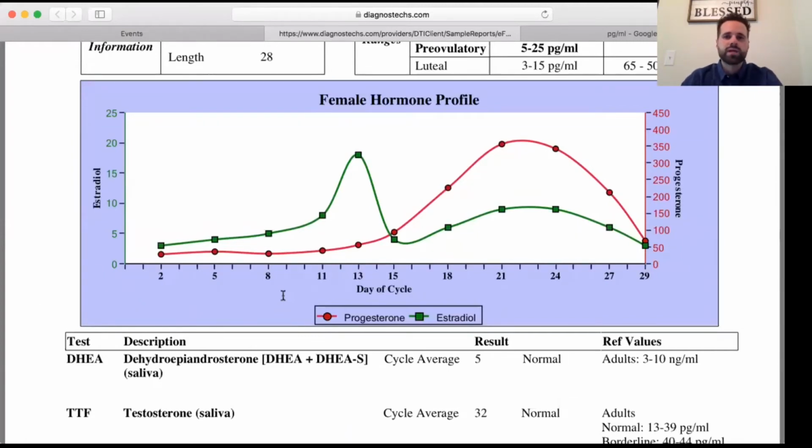Oftentimes when I interpret graphs like these, we can see graphs that look very much different from this. That can give me more insight as to whether or not we need to tackle more of the ovaries, the adrenals, or is it hypothalamus, pituitary. We'll check different glands and different organs in the body to see where we need to modulate healthy hormonal output. This is a test that can give us really amazing insights as to what we need to hone in on, what we need to focus on as far as modulating that hormonal output, balancing things out.